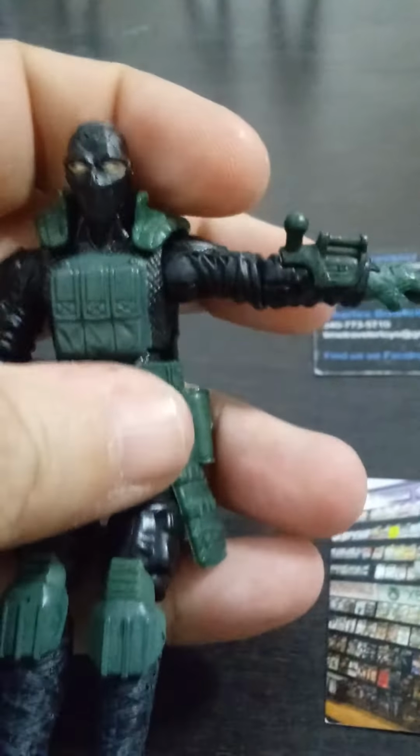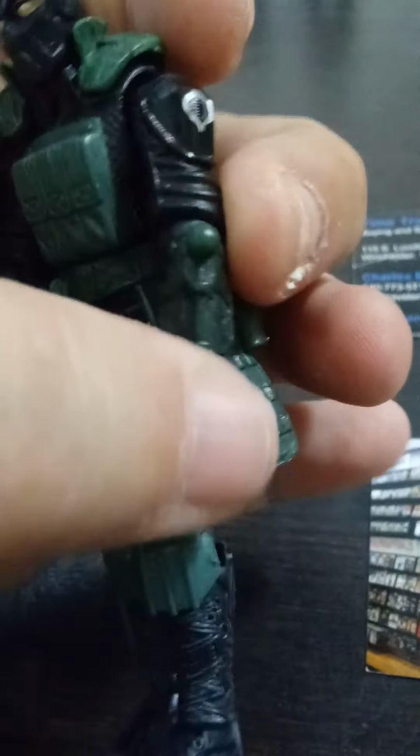So let's take a look at his articulation, starting with the head. It rotates full 360. Arm can raise to there. As rotate full 360. And the little pegs on his forearm is where the camo stuff goes. He can bend at the elbow, as well as rotate at the elbow. He can rotate at the wrist.